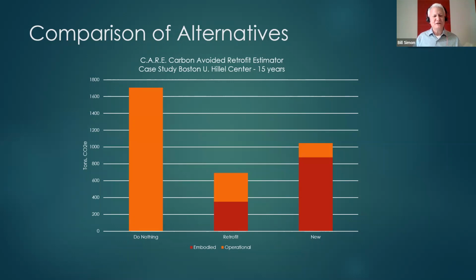What you can see, of course, is if you do nothing, you're not building anything new, so you have no red bar. The red bar is embodied carbon. The yellow is operating carbon. So red is up front. In the do nothing case it's all operating carbon, and you can see you're putting out quite a bit of carbon dioxide due to the inefficiency of the building. If you look at the renovation scenario, you have embodied carbon, because you're putting new materials into the building, but you're getting a really good reduction in the operating carbon. And in the third scenario, the new building, you get a lot more embodied carbon from all that new construction, and you are getting a reduction in the operating carbon. But in this case, the new building is actually putting out much more carbon emissions over that 15-year lifespan than the renovation case.